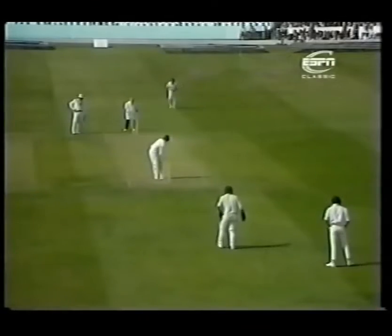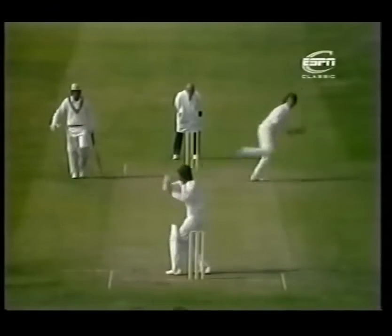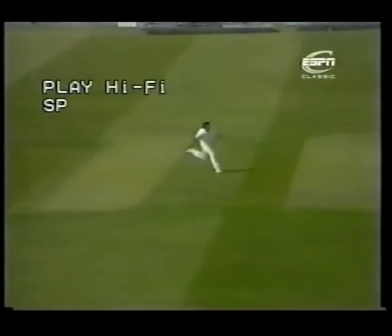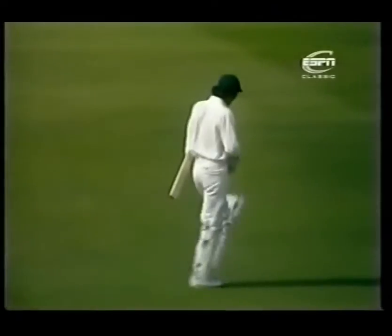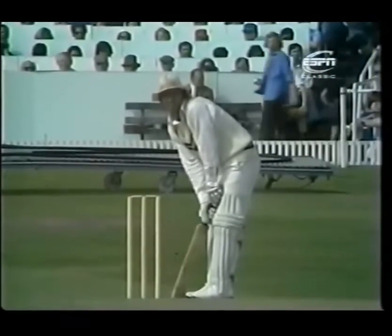And then Zaheer was out shortly afterwards. Total was 27 for 1 at this point. He goes to hook Jeff Thompson, miscues it, and is caught by Thompson, by Turner rather, running in on the leg side. So the end of Zaheer, and Pakistan away to rather a grisly start against these famous Australian fast bowlers. But happily for Pakistan hopes, Majid was still there, and Majid looked extremely good.